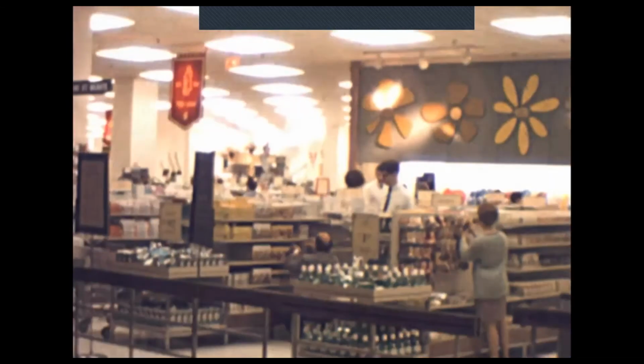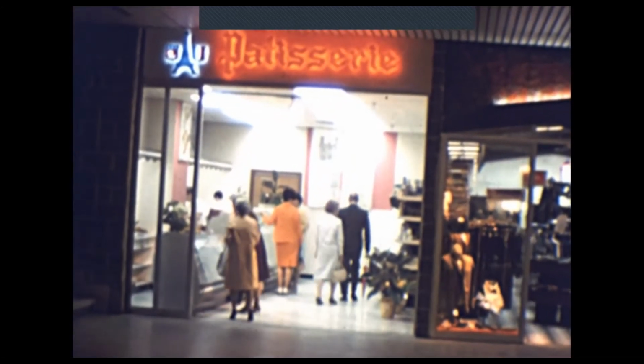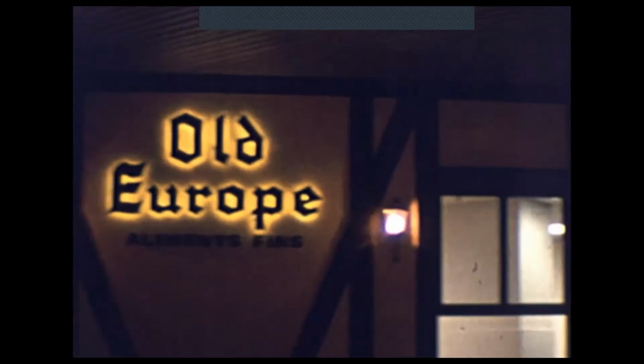And finally, we go upstairs. Again, we're changing trains here. Big gift shop in the middle of the subway. Some of the shop names will be familiar to those up in the Montreal area. Others, I'm sure, have been gone for a while.